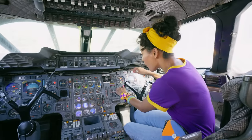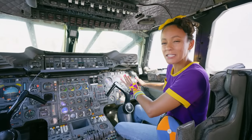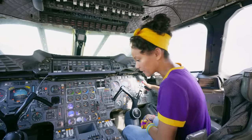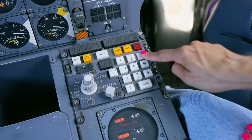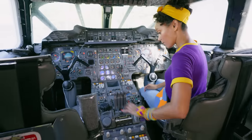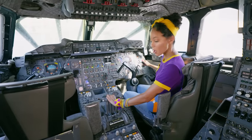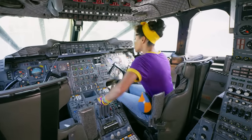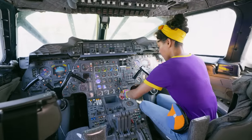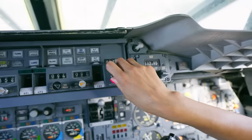What else? See the wheel button? The wheels. Make sure you go in for a nice, smooth landing. Whoa, what else is in here? All these little numbers look like something you'd see on a telephone. And this is the throttle. This is how you can go fast or slow. Wow. I wonder how long it takes to learn what all of these buttons and controls do.